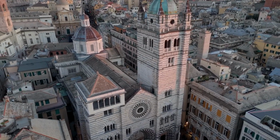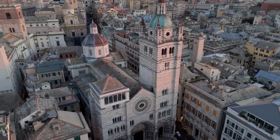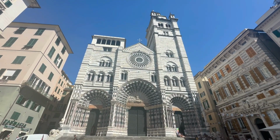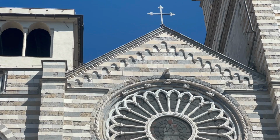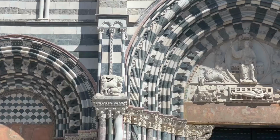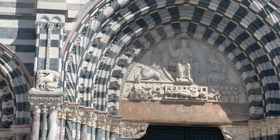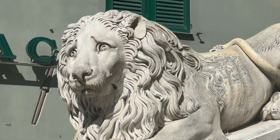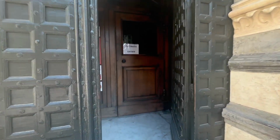Last but not least, make your way to the Gothic Romanesque San Lorenzo Cathedral, which is famous for its two bell towers, a catchy facade, Gothic portals, and stunning marble decorations. It seems that the horizontal white and black marble stripes that the cathedral still features nowadays are a characteristic symbol of nobility often used in Middle Age architecture.